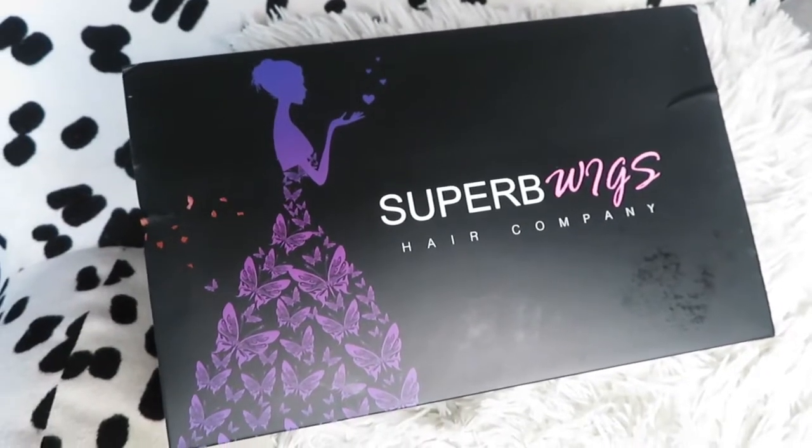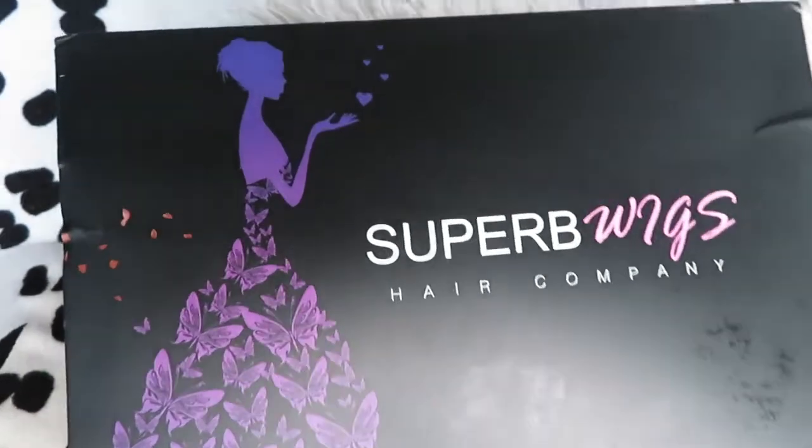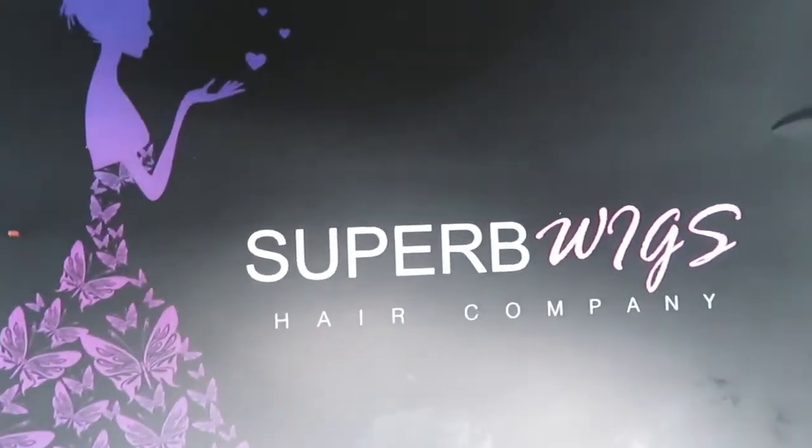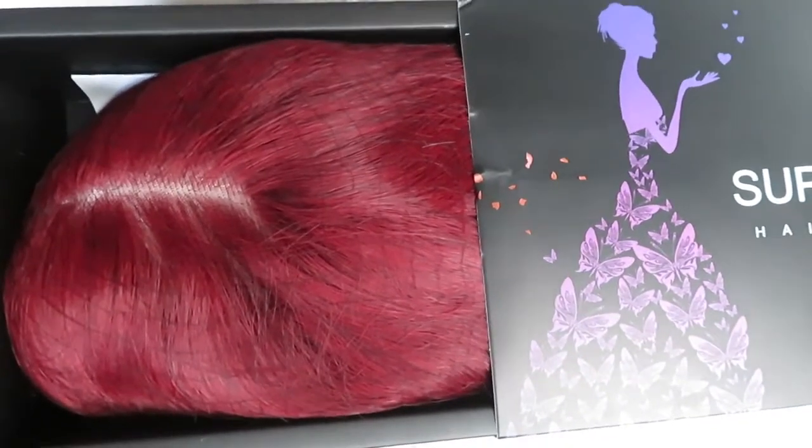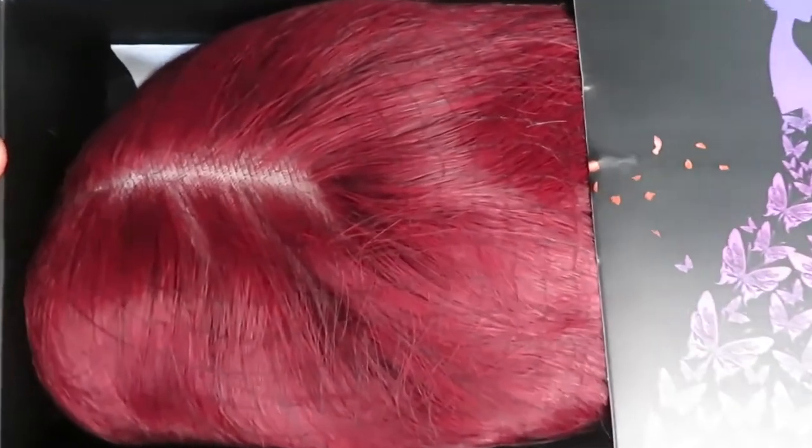I'm gonna go ahead and show you guys how the wig came to me and show you how I styled it. So like I mentioned, this wig is from Superbwigs. It came in this beautiful black box that has their logo on it and this design of a girl with a dress and butterflies. The box slides open, and as you can see, this is the beautiful red wine colored wig.